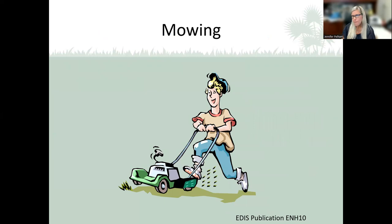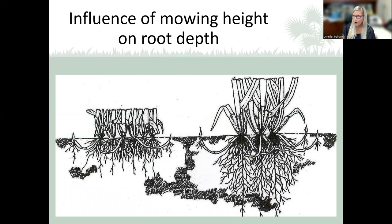So let's next talk about mowing. We saw this picture with irrigation, but it also correlates with the mowing height. A lot of our turf grass is mowed too short here in Florida, and it's mowed too short usually by a mow and blow company that comes and mows the turf grass. The reason why we want to make sure we maintain the proper height of our leaf blades on our turf is because that also encourages a deeper root system. For the turf grass that's mowed very short, like you see the one on the left, there is no reason for that turf grass to grow a deeper root system because it does not have the leaf blades to support a deeper root system.